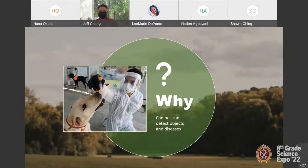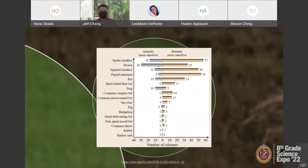The diagram shown compares the number of odorants that animals and humans can respond to. In most cases, humans can detect more odorants than animals. However, canines are able to detect 2 times more odorants than humans can. That is the largest ratio on the diagram. No other animal can detect 2 times the amount that humans can.